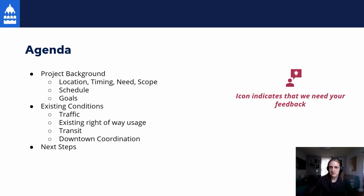We want to make sure it's clear what it is we're looking for feedback on. You can give us feedback on anything, but in this presentation, you'll see this red icon on the screen. This icon indicates that this topic in particular needs your feedback to progress the design. So with that, let's review the project background.